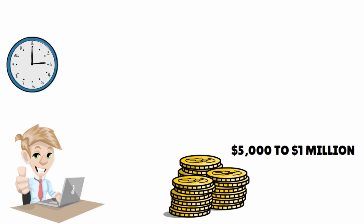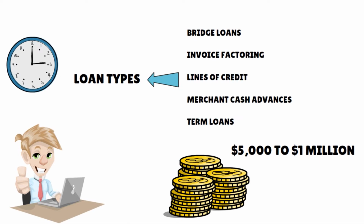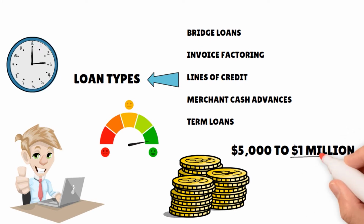So what about the lender highlights here? The loan types, as I said, you have everything from traditional loans. They also have bridge loans, invoice factoring, lines of credit, merchant cash advances, term loans. They haven't disclosed to us the minimum FICO credit score that you need for this, and the maximum loan amount is $1 million. And Rapid Finance has a BBB rating of A+.